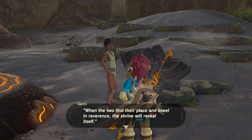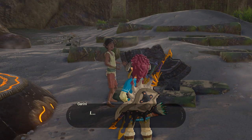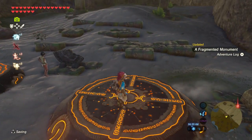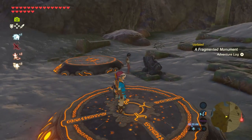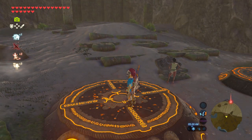When the two find their place to kneel in reverence, the shrine shall reveal itself. So what, you and me just have to kneel on these? I haven't the foggiest what that's supposed to mean. What, do you and me just kneel on this? When the two find their place and kneel in reverence, the shrine will reveal itself. Define kneel in reverence. Like, what does that mean?